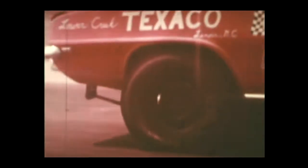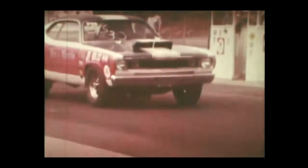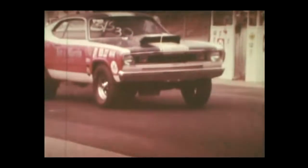Man and machine versus time and themselves. The art and the science. And the nerve to cover a quarter mile just as fast as your wheels can take you. That's drag racing, a sport that may be one of the newest, but is already one of the biggest.